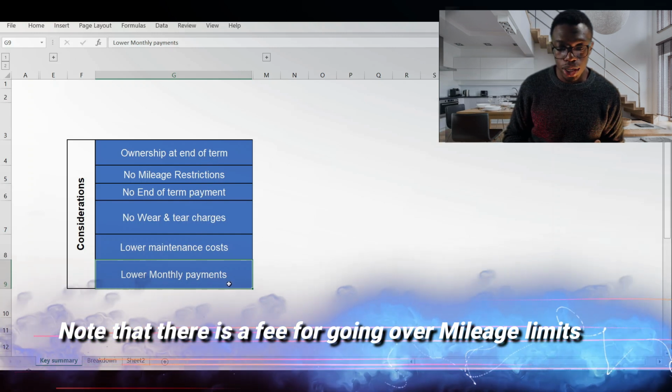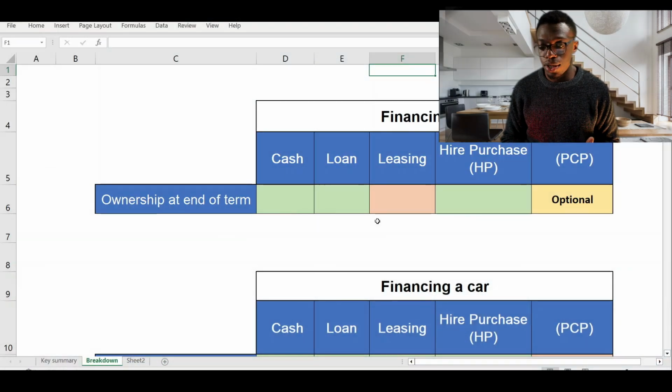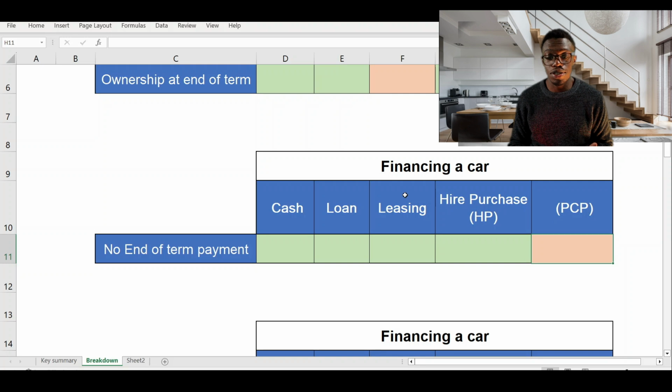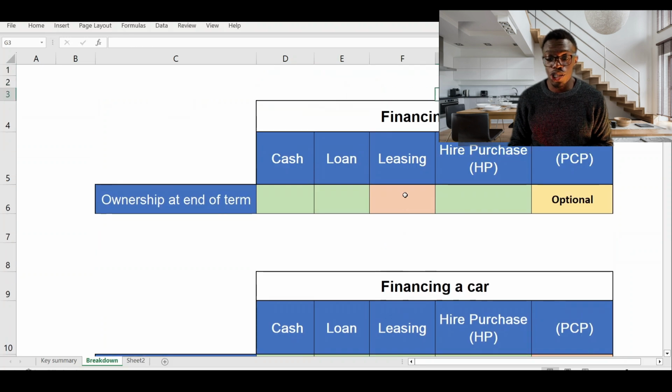So when you look at the ownership at the end of the term, the only one where you don't own it at the end of the term is leasing. So the rest of them, you either own it or you have an option to own it. That's something to think about, whether you want to own it or not, what you want to do with the vehicle after. And also bearing in mind, you could own it and then sell it. So it might be advantageous, for example, if you went for a cash or a loan, to own it and then sell it after. You might make more money. So it's something to think about, even if you don't want to keep it.